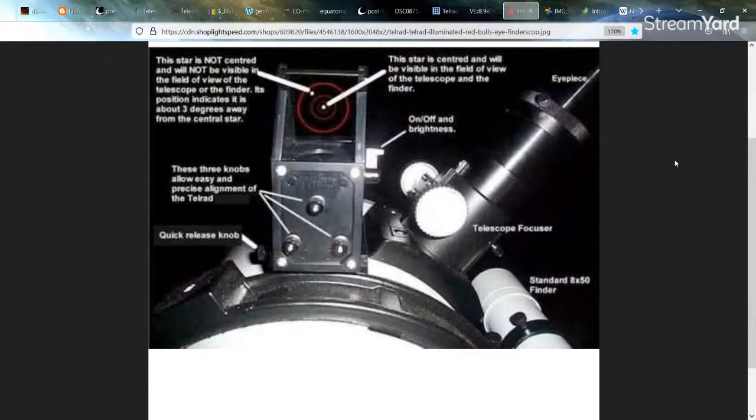So this is kind of a detailed picture of it. See, they have a star that's not centered up here, and then one that is centered. It's just a bullseye. It's a target. The three knobs here will help you align it. There's a quick release for it, and on and off. Like I said, it needs batteries, so you want to have maybe extras. You want to definitely have power for it. And they actually talk about the eyepiece and the telescope focuser as well as a regular finder.